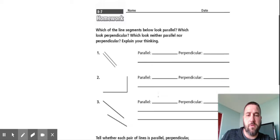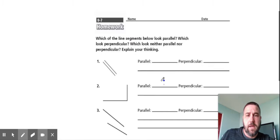So for 1, 2, and 3 here, all I have to do is look at them and tell whether or not they're parallel or perpendicular, and then explain. Now, I can't do the writing part here, but I'll verbally explain it to you guys. Looking at number 1, I see 2 lines that are going in the same direction, and they're never going to touch. So are they parallel? Yes. You can't be perpendicular if you don't touch ever. So explain how I know. Well, the reason why I know these are parallel is because they're going in the same direction without ever touching.